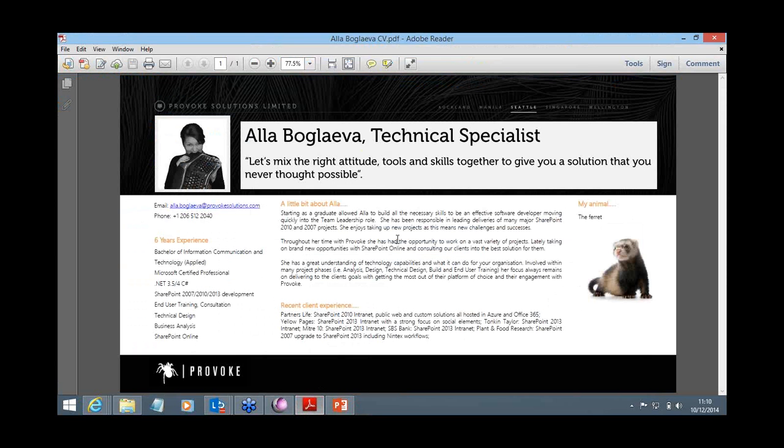So I've got a CV. It's actually one of our Provoke ones that I've modified a little bit. And the reason why I'm picking on this person today is because she has just moved from our Auckland office in New Zealand to the Seattle office, and she has been there for approximately, what was that, 2 weeks, maybe 3 weeks, James? Yeah, just about, actually a week and a half now. Oh, a week and a half. Beautiful. So welcome, Alla.